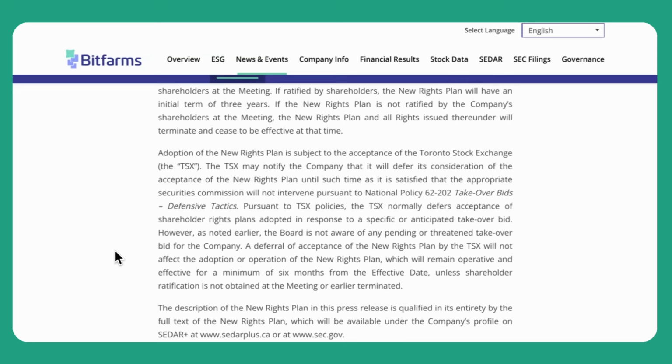However, as noted earlier, the board is not aware of any pending or threatened takeover bid for the company. This is because Riot already removed their offer, right? A deferral of acceptance of the new rights plan by the TSX will not affect the adoption or operations of the new rights plan, which will remain operative and effective for a minimum of 6 months from the effective date, unless shareholder ratification is not obtained at the meeting or earlier terminated.